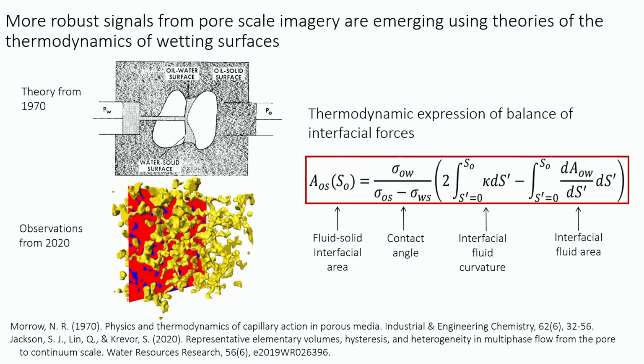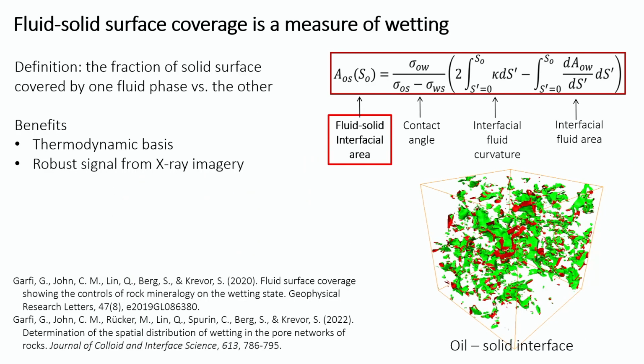There are robust signals arriving from the world of digital rocks, our ability to look at the aggregate curvature of fluid phases in the pore space of rocks. So the underlying thermodynamic framework describing multi-phase flow in the rocks essentially points to different signals that you could use in the laboratory, including interfacial fluid-solid area, interfacial fluid-fluid area, and the contact angle, as has been typically used. And at this stage, you can pick and choose the most robust signals, so those are emerging. The fluid-solid surface coverage has emerged as the strongest measure of wetting because of the signal-to-noise basis and the thermodynamic theory supporting it.